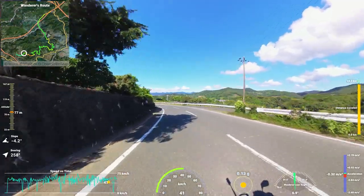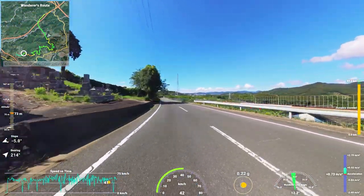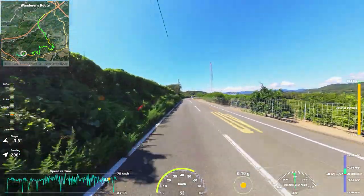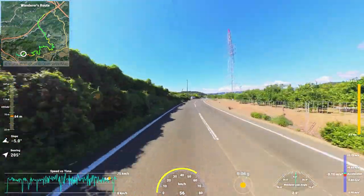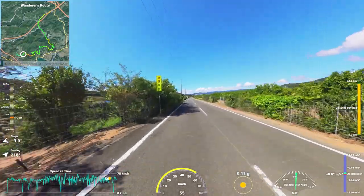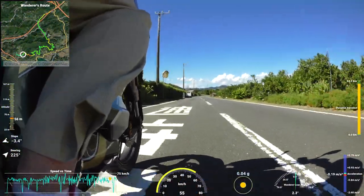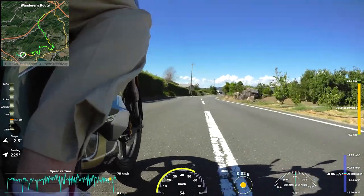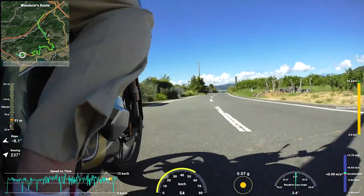You can see all the mountain over there, they're all orange trees. These are all the mandarin trees here too, just cutting right through the middle. Then over in the distance, that's Lake Hamana. There'll be another trip one day I'll do on the Wanderer. We'll go around the lake. It's really nice.